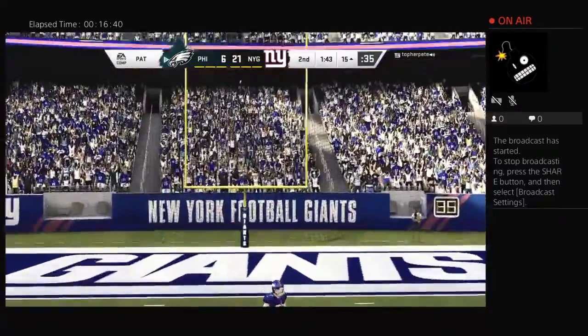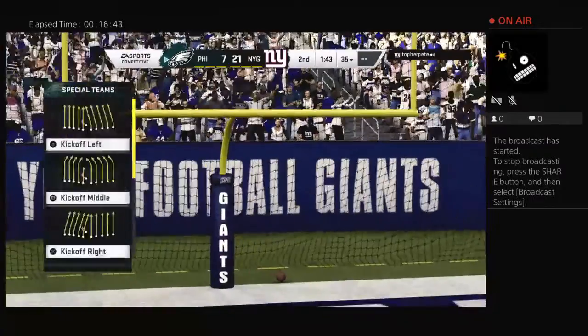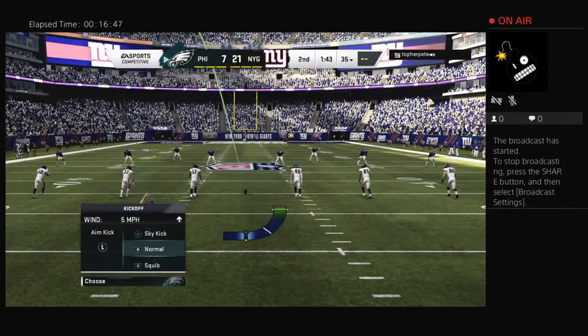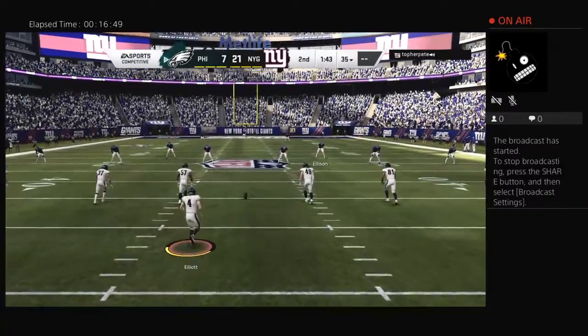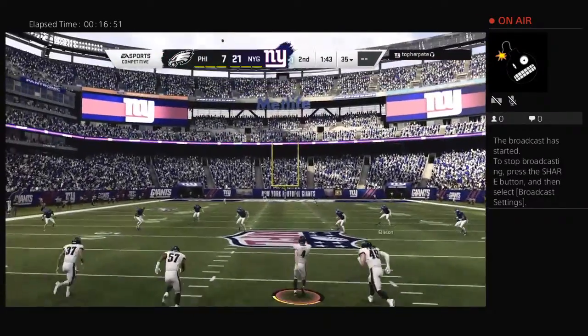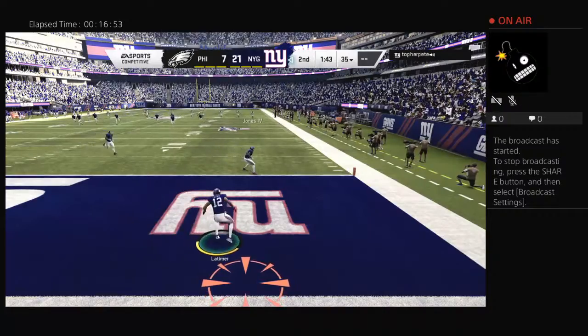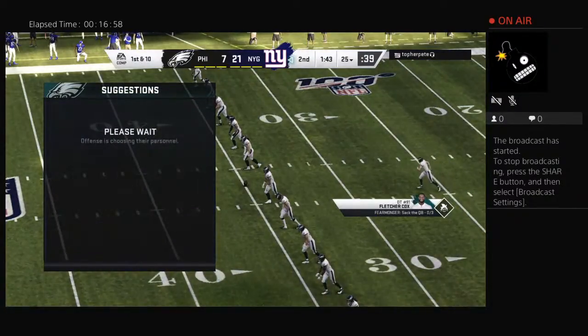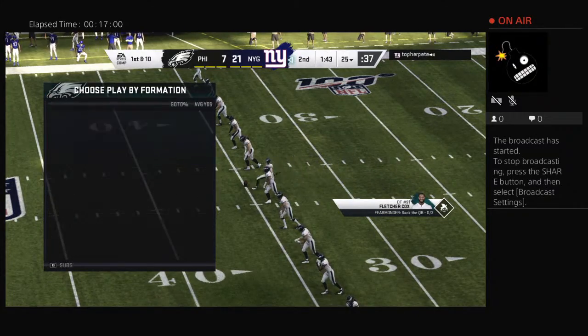Such an electric play, so much fun to watch, and you need all 11 guys in sync for that to be successful, don't you? Without a doubt. That's teamwork, to be able to put it all together. But that play is really probably the most exciting 10 seconds in football. And that'll carry over the back line of the end zone for a touchback.